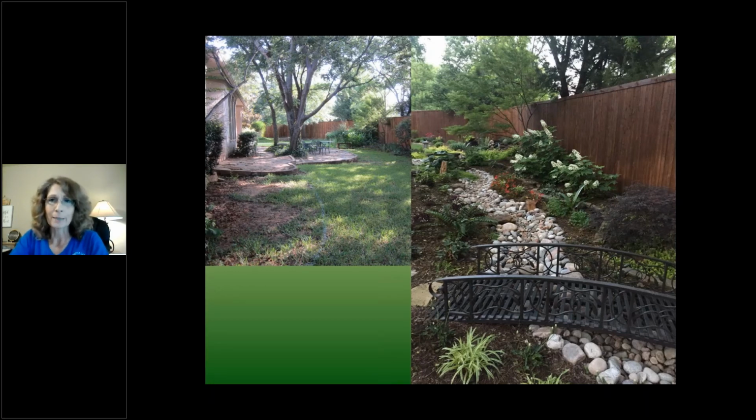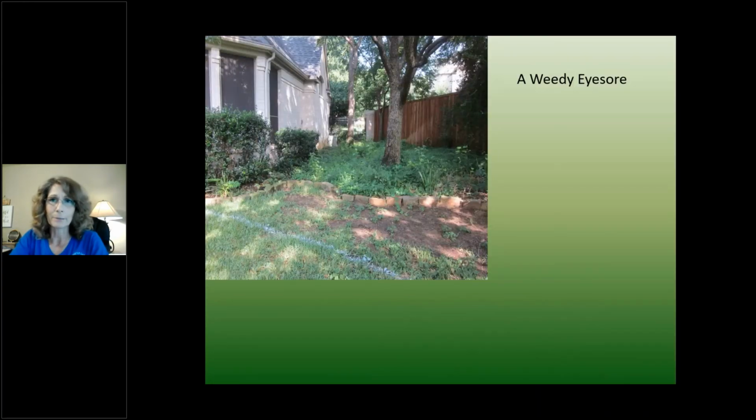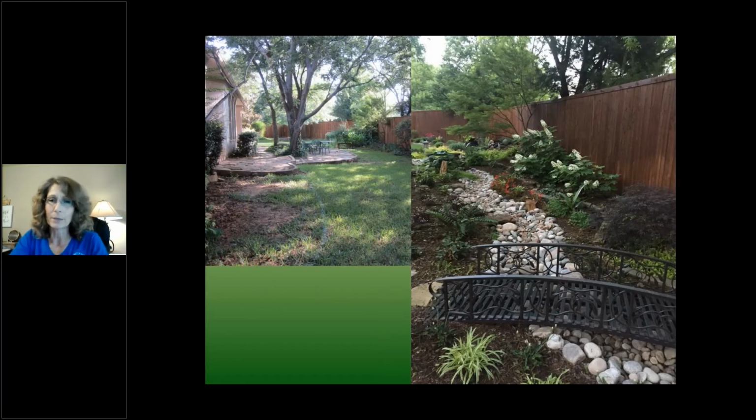So again, we added the same plant material there that I keep talking about, oak leaf hydrangeas and ferns and Japanese maple, and then they did a cute little metal bridge over the creek bed because there's a gate on the fence right there, so they can get across the creek bed and access that gate.